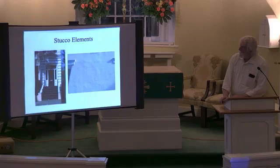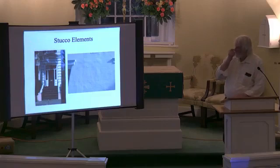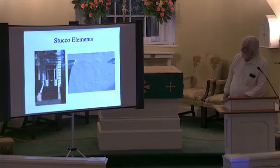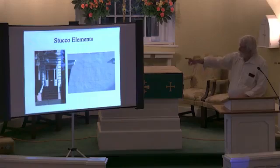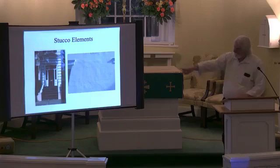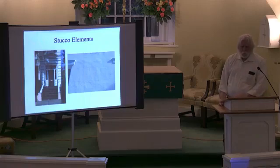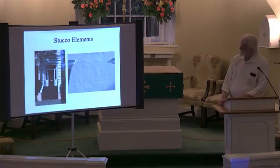Mr. Black stuccoed his brickwork, and you see in the photo on the left that part of the quoining on the right side does double duty as part of the door surround, which I think was rather clever of him. And I haven't seen that particular element anyplace else. On the right, you see that the stucco has been incised or scored to look like stone block. That was a cheap way to make your building look more expensive. And you find it on many, many Charleston buildings, especially from the 19th century.